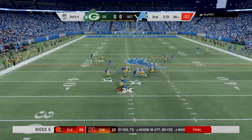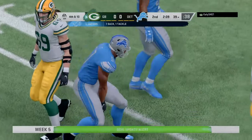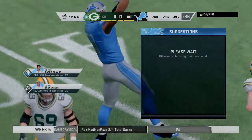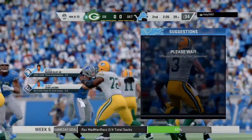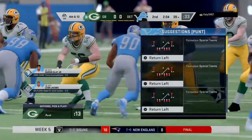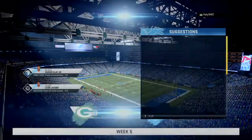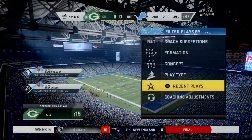From the gun, Watkins nowhere to escape, and he goes down. Here's Lachlan Edwards now. Second quarter, 2 minutes to go. Tie ball game.